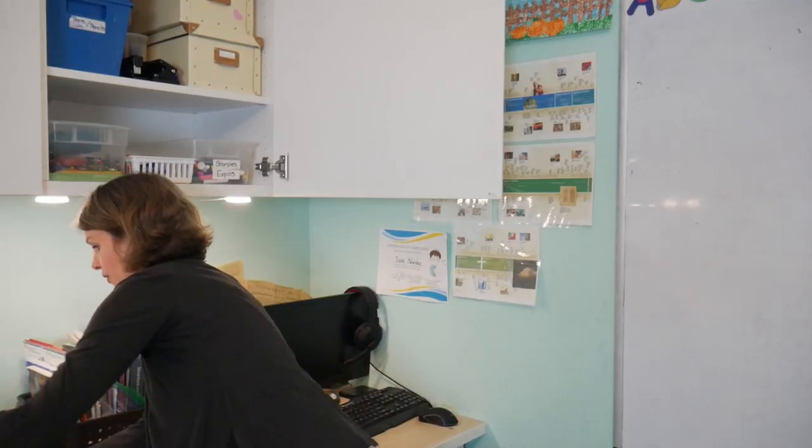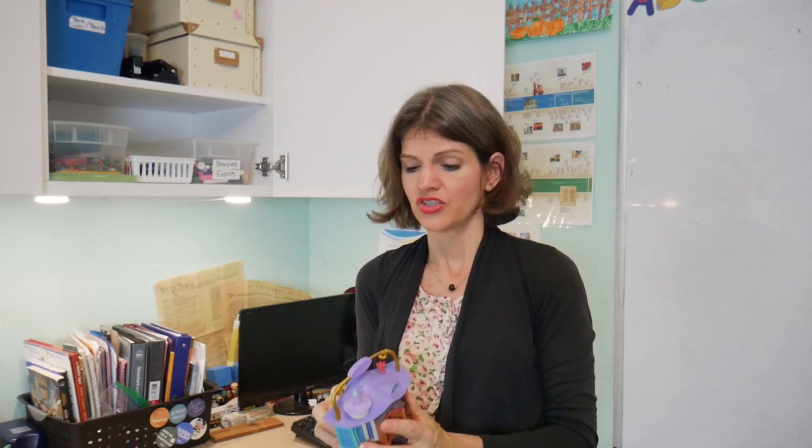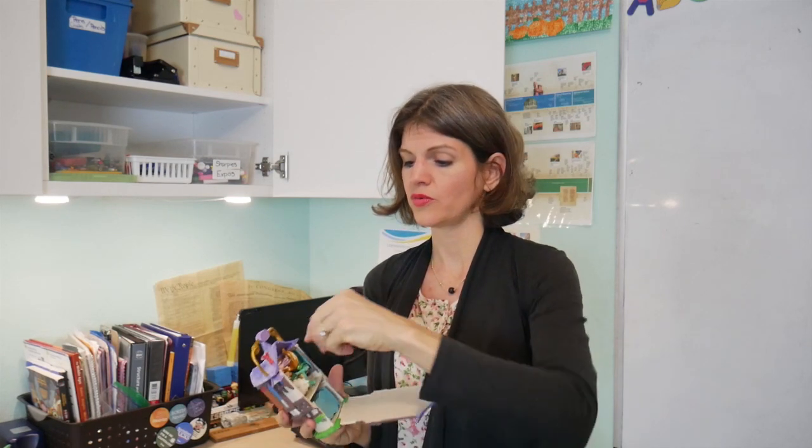I also have a toy here. This toy has been here forever. A lot of the times when my kids are working, my youngest daughter wants to come up here and be a part of all of this. She doesn't always want to just color all the time with them. So she has this little toy with little Rapunzel characters, and she'll play with this up here while they do their work. So there's that.